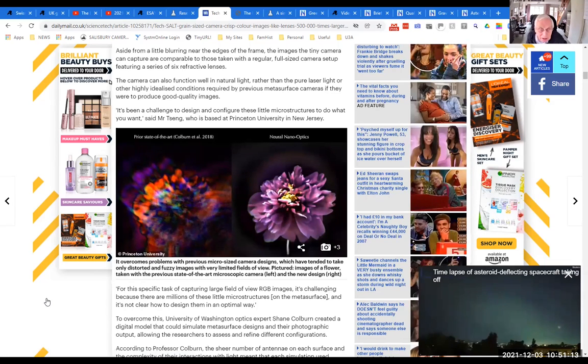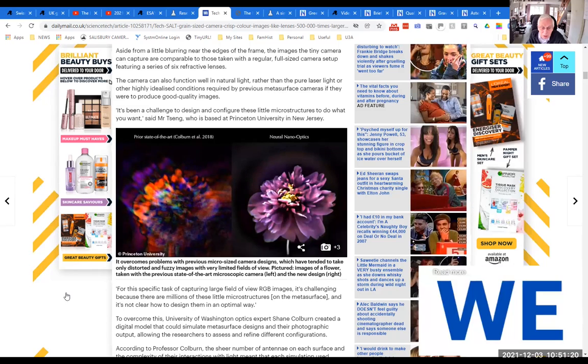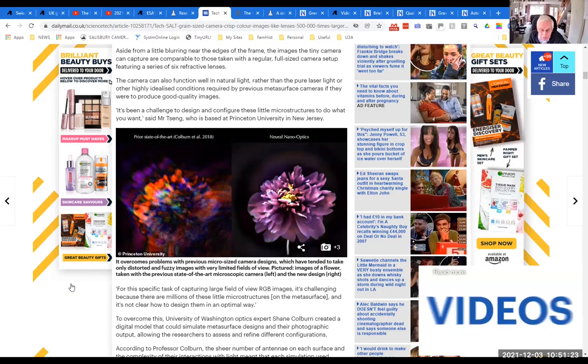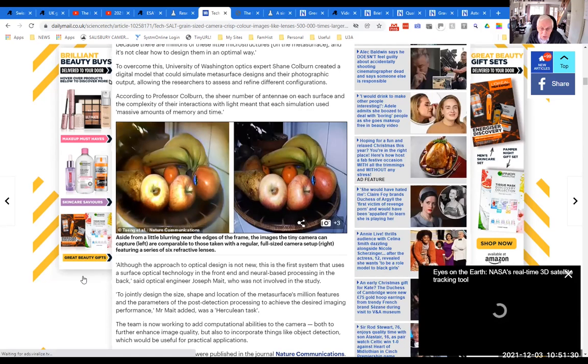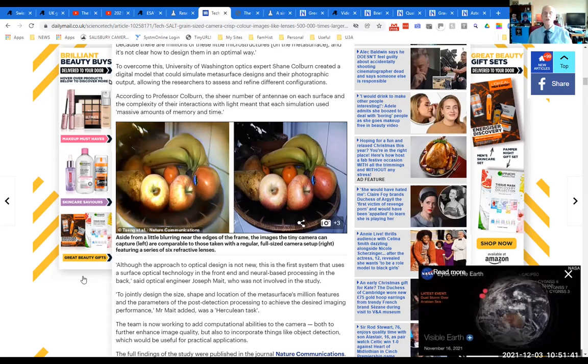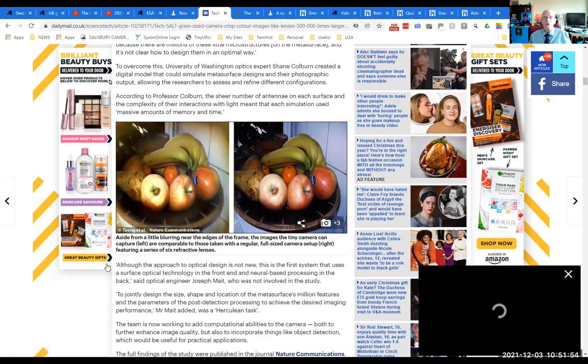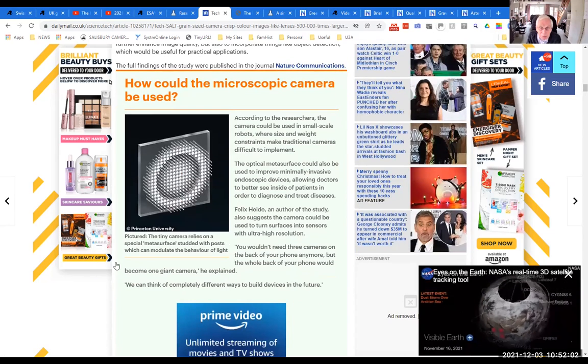Now, here we are, some pictures here, look. That's the state of the art with standard optics, and this is with its new one, neural nano optics. The same object, I presume. I don't know. Well, here we are. What's this? Aside from a little blurring near the edges of the frame, the images the tiny camera captures, left, are comparable to those taken with a regular full-size camera set up on the right. It's interesting. The one on the right has got fringing on. The one on the left hasn't. No, other way around. The tiles are white all over, where the other one has got the colors. Yes, you're right. That's quite impressive, though, isn't it, really? It is, considering the size of it, yes. How could it be used?